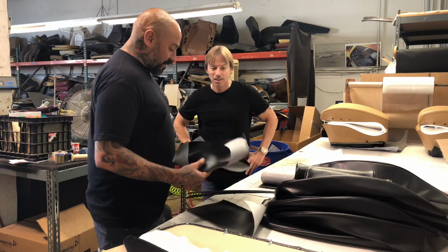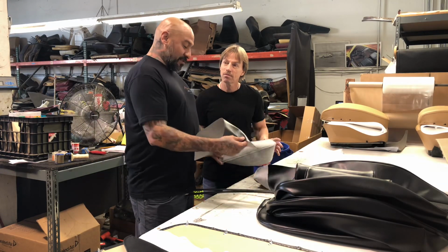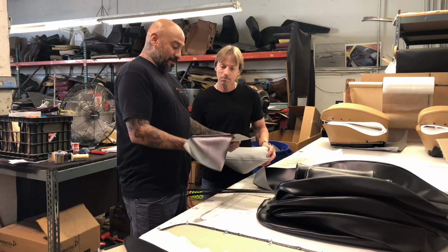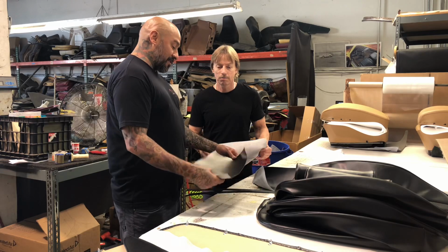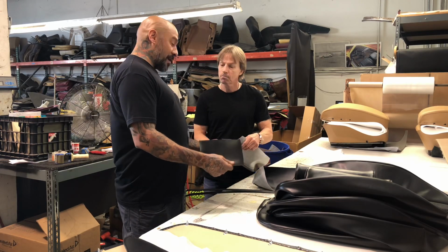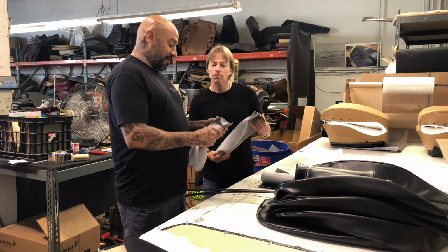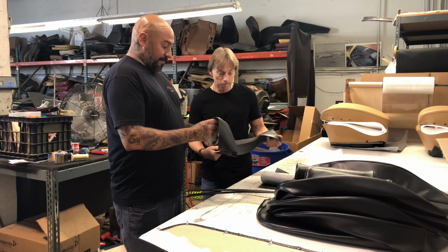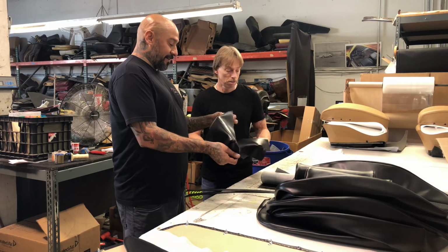So this is for the armrest. As you can see, we try to get as close as possible. Some people don't see this, but it's the grain that matters and the sheen to the vinyl. We try to get as close as possible to original, and this is what we've come up with throughout the years. That's a good match. I put it right up against the original. Yeah, it looks really good, doesn't it?